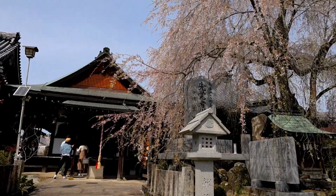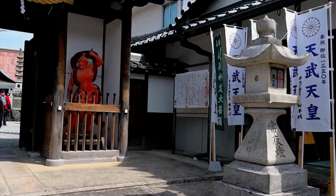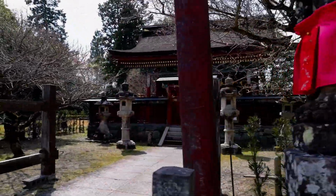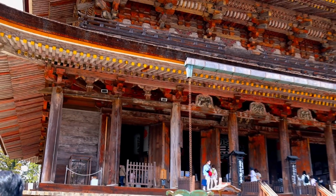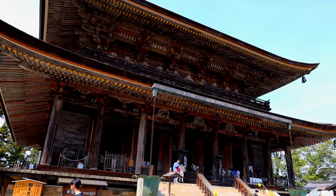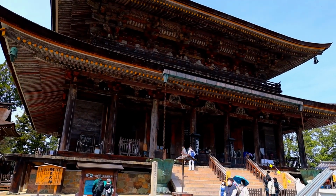While making your way up the winding hillside, you will come across the many elaborate temples, some containing very unique features, including the Kinpusen-ji Temple. The main building of the Kinpusen-ji Temple is the Zaodo, which has been designated as a national treasure. It's actually the 2nd largest traditional wooden building in Japan, after Todaiji Temple's Great Buddha Hall in Nara.